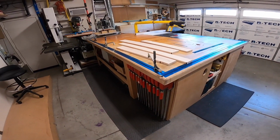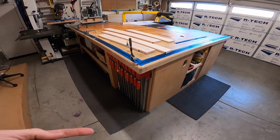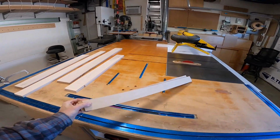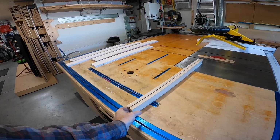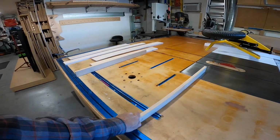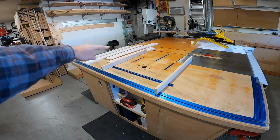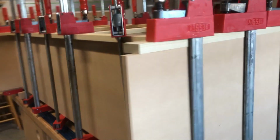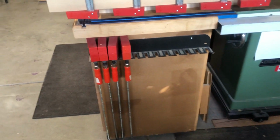The other thing you're going to have to think about is, in order to clamp this down, you have to have a way to raise your cabinets up. So this is what I have in order to make my clamping so much better. When I clamp up my cabinets, I put these down underneath the cabinets, and now the cabinets will sit on top of two of these. Now my clamps will have a space here to go underneath.